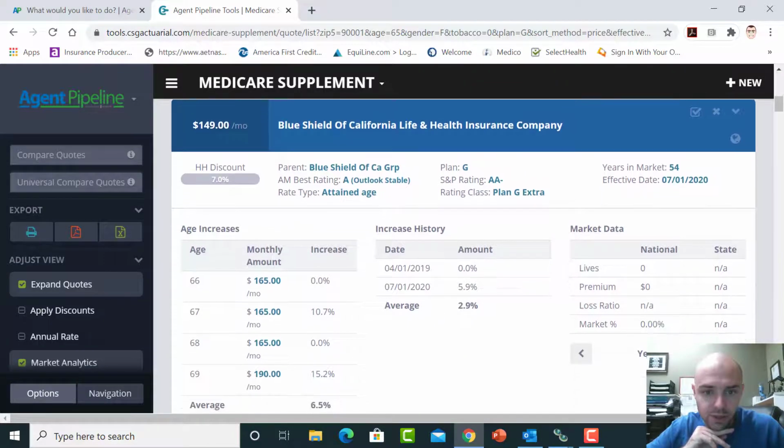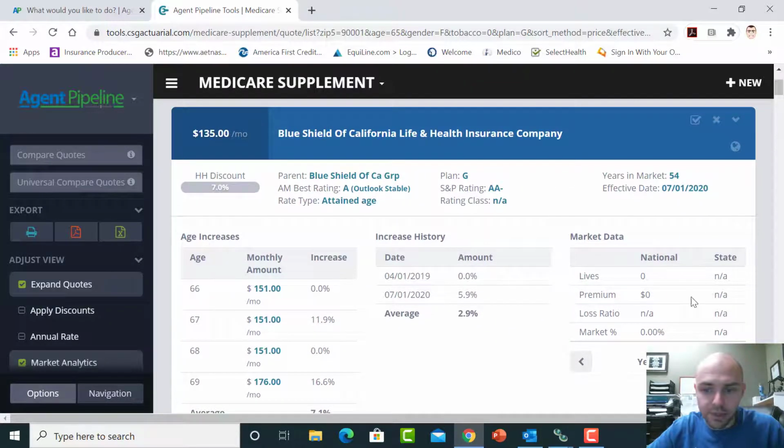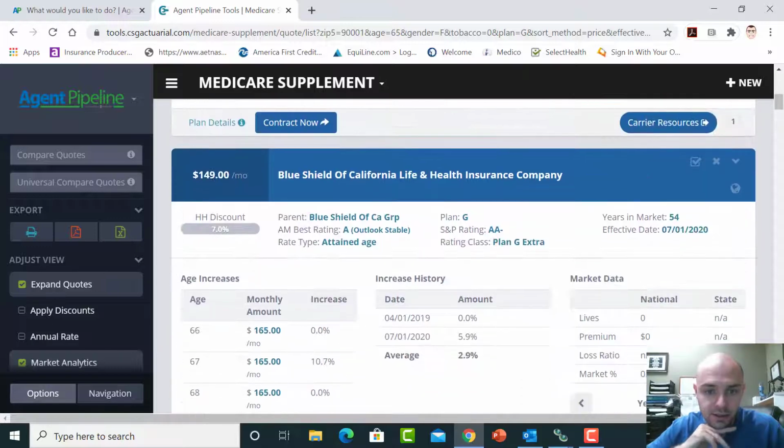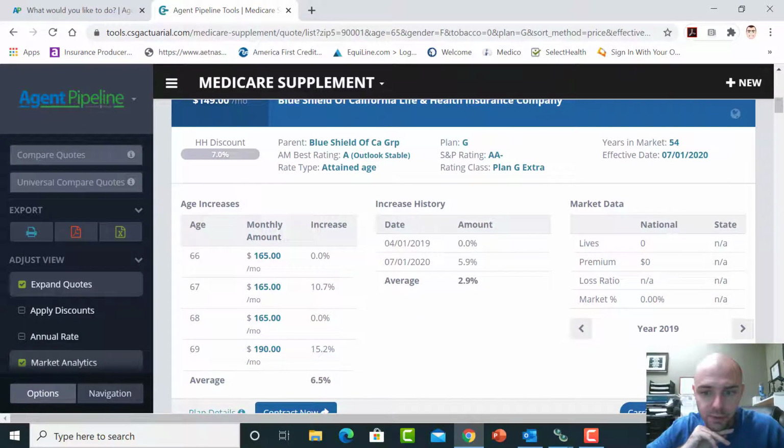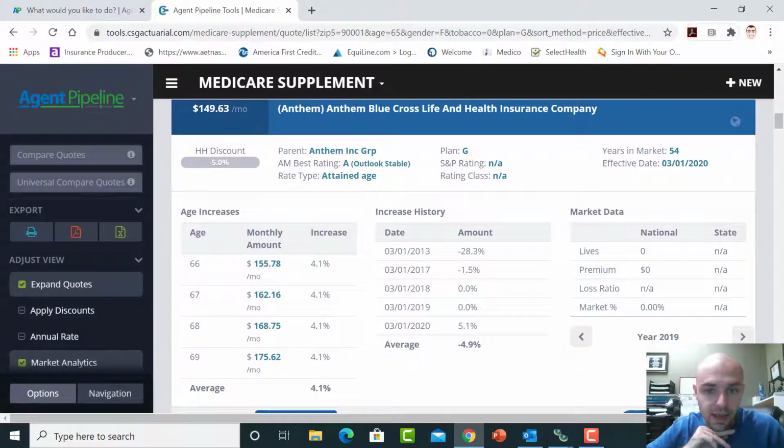We also have Blue Cross Blue Shield of California, which it looks like is not one of our companies, but it looks like this is essentially the same company. So I wonder what the difference is. I'm not sure. Anthem, Blue Cross Blue Shield, which is incredibly popular.